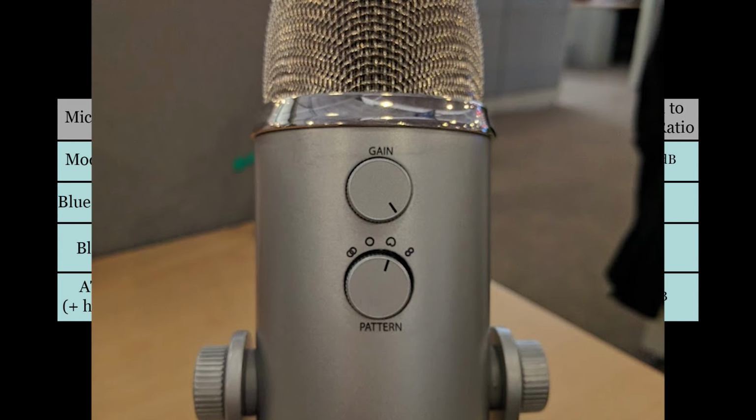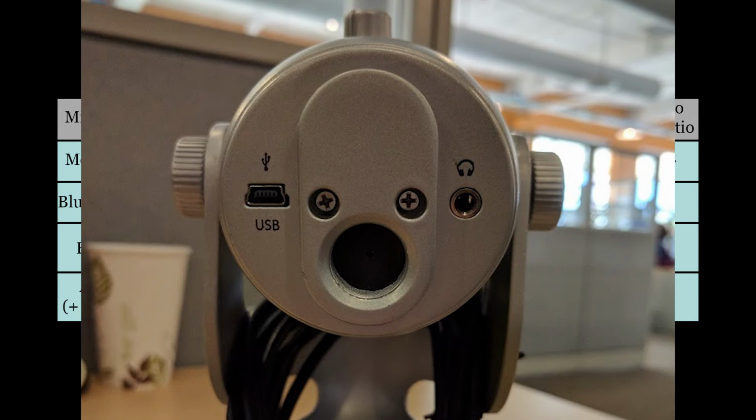The Blue Yeti comes with a cable, a stand, and has cardioid, stereo, omnidirectional, and bidirectional patterns. Additionally, the Blue Yeti has a 3.5mm jack to plug in headphones to listen through the microphone, an on-device mute button, and an on-device gain dial.